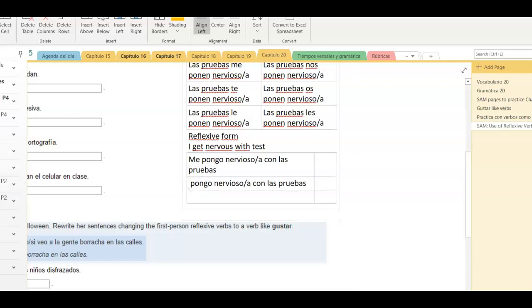Okay, so I am going to copy paste for the tú form. And what am I going to say? I'm going to put the reflexive pronoun for the tú form, te, and then what do we need to do? We need to conjugate the verb for the tú. Te pones nervioso con las pruebas. Let's do the él, ella form. What's the reflexive pronoun for the él, ella form? Se. And then conjugate to él, ella. Pone nervioso con las pruebas.